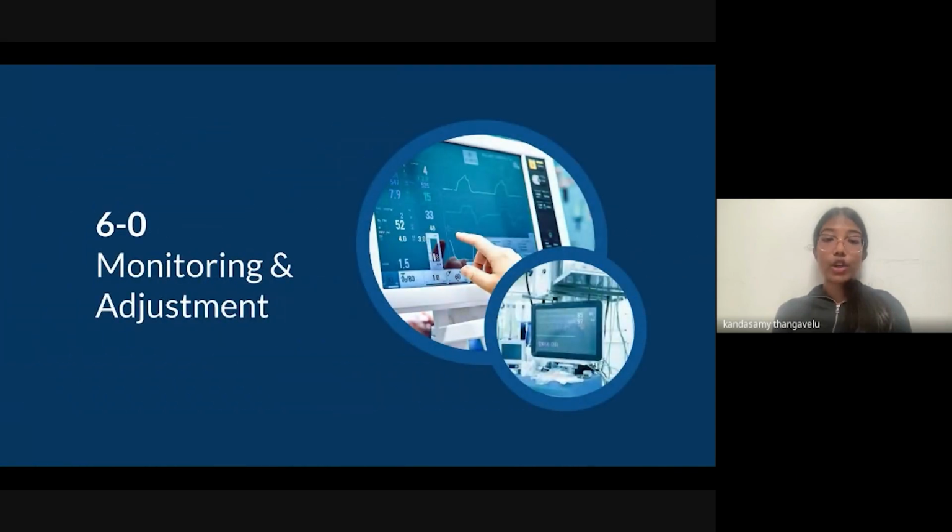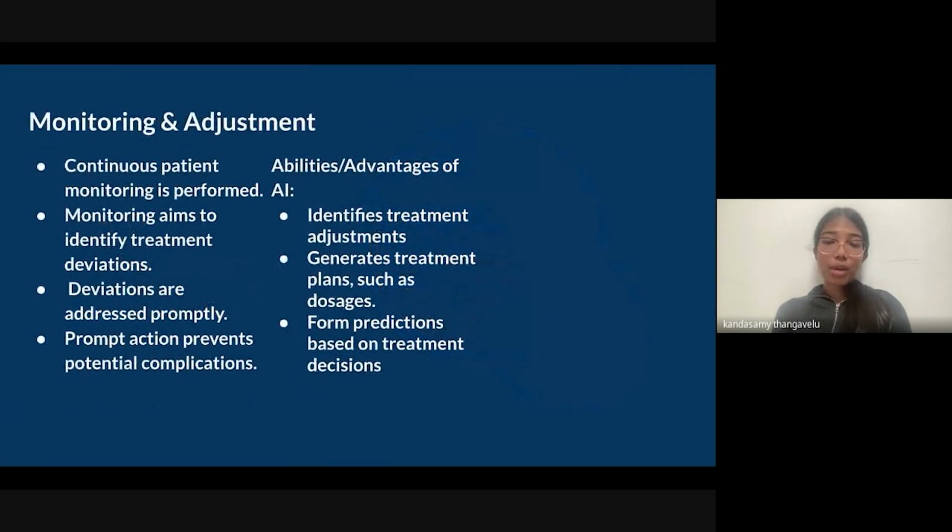Number six, monitoring and adjustment. This is the process that streamlines all the other processes. It involves continuous patient monitoring, and the monitoring aims to identify treatment deviations. The sooner these deviations are found, the more potential complications can be prevented.